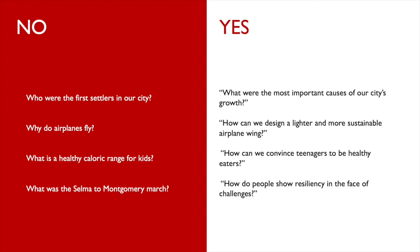What was the Selma to Montgomery March? How do people show resiliency in the face of challenges? I want you to look at those guiding questions. Let's perform that backwards design again. What artifacts, what evidence do you think would be appropriate, if we envision the final days of that particular project, in your field if you ask questions about the city's growth, history, science of airplanes, healthy habits of eaters, resiliency and social justice issues?